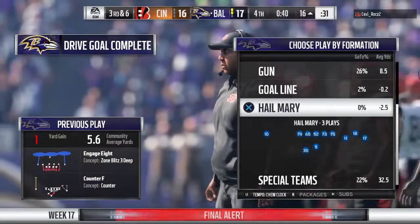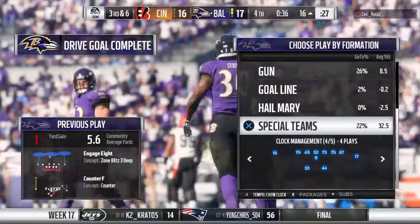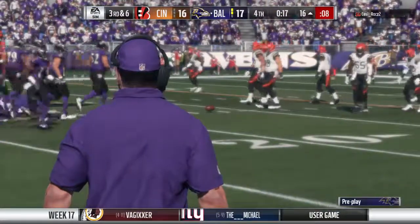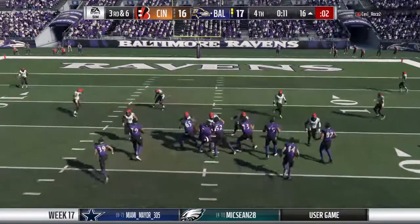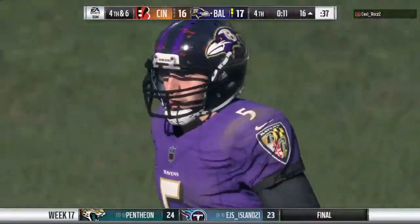Sometimes play calls boil down to philosophy. You know you're facing one of the top 10 units against the run in the NFL. So do you decide to keep smashing against them, or do you decide to throw the ball here? The Ravens on third down. They've hit on half of them, 5 for 10. This will be 3rd and 6. And the spike comes with just 12 seconds left to go.